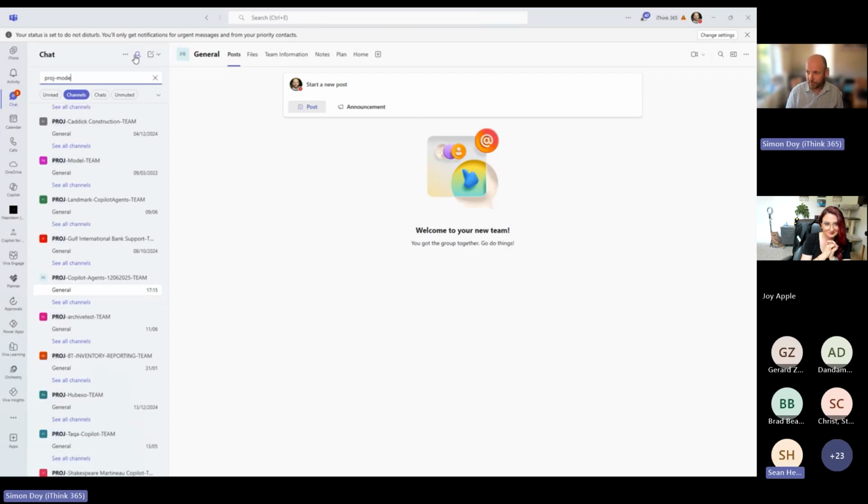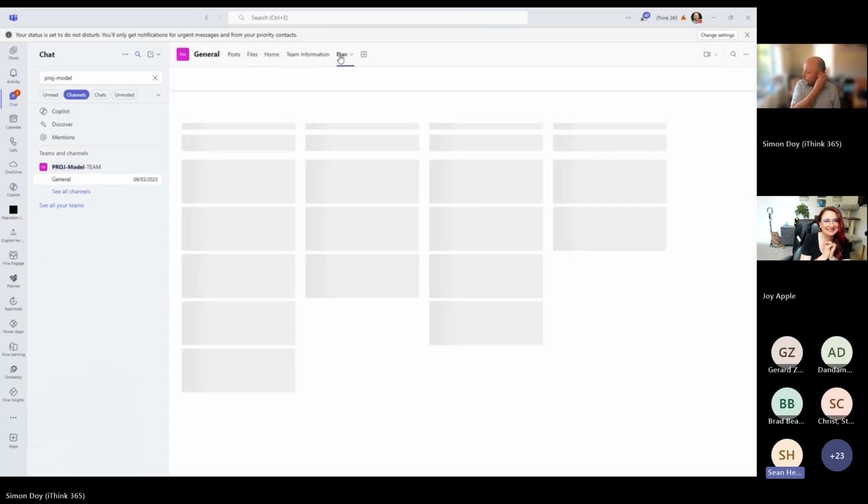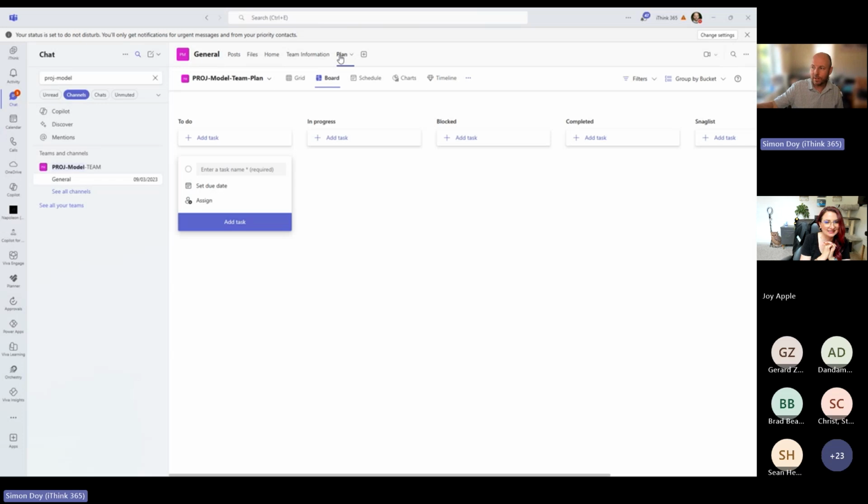If you've gone through this, I don't want to be wasting your time. I can look at the recording. So that's what we do actually. This proj model is the team that is the basis of all projects, and that has a plan in it, and you can configure that. Someone else was asking the question as well: do the things which you create in the plan get copied across into your new workspace? And they do.